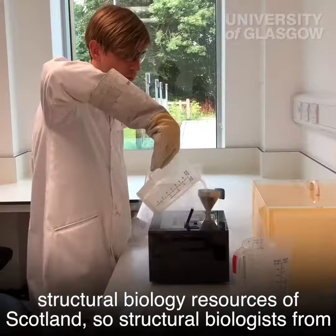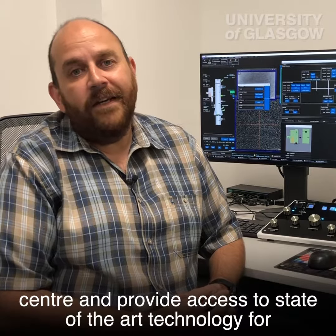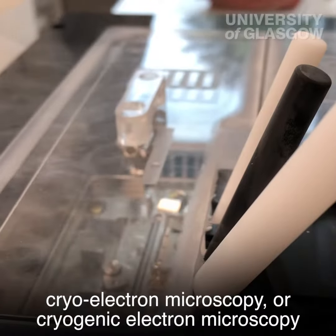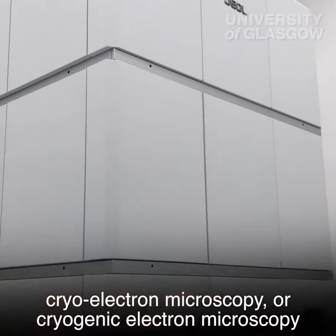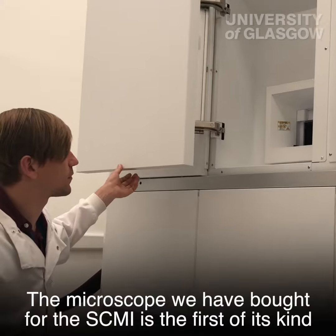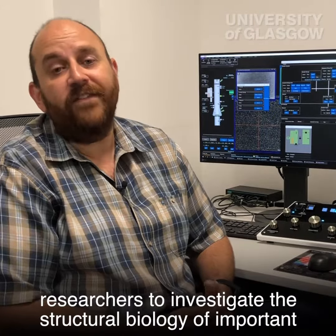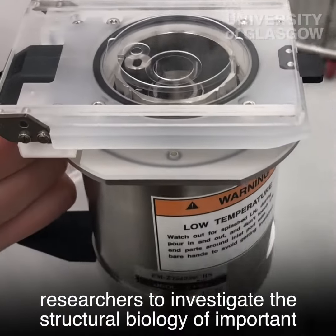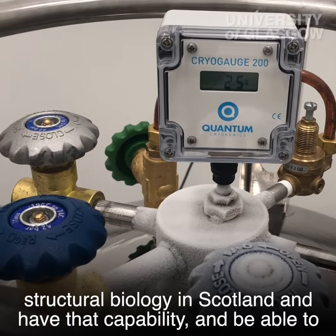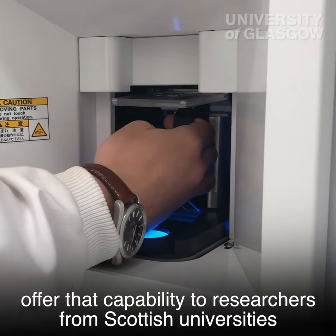So structural biologists from across Scotland have come together in a consortium to establish this centre and provide access to state-of-the-art technology for cryo-electron microscopy or cryogenic electron microscopy. The microscope we've bought for the SCMI is the first of its kind in Scotland and one of only a handful across the UK that are available to researchers to investigate the structural biology of important processes. So we're very excited to be at the centre of structural biology in Scotland and have that capability and be able to offer that capability to researchers from Scottish universities.